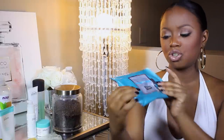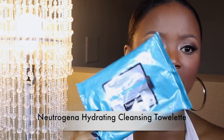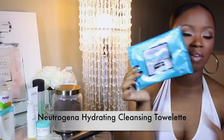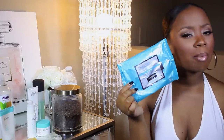Now when I remove my makeup, I really, really love the Neutrogena Makeup Remover Cleansing Towelettes. This is the hydrating formula, I would say. This is the blue pack, and there are other versions of the makeup towelettes. But I really love this because it does not burn my skin and it leaves my skin absolutely moisturized.